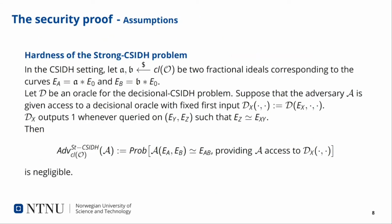The next step is to define a security reduction. So we have to take an allegedly hard problem and build a solver to this problem, starting from an adversary against our protocol. We decided to focus on the strong C-side problem, which goes as follows.